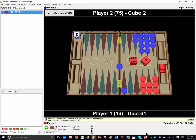But the point is, it's wrong. Let's take a look and put the position back. Let's see what the computer says. It's right to make the safer play because you don't gain anything by taking the extra checker off.